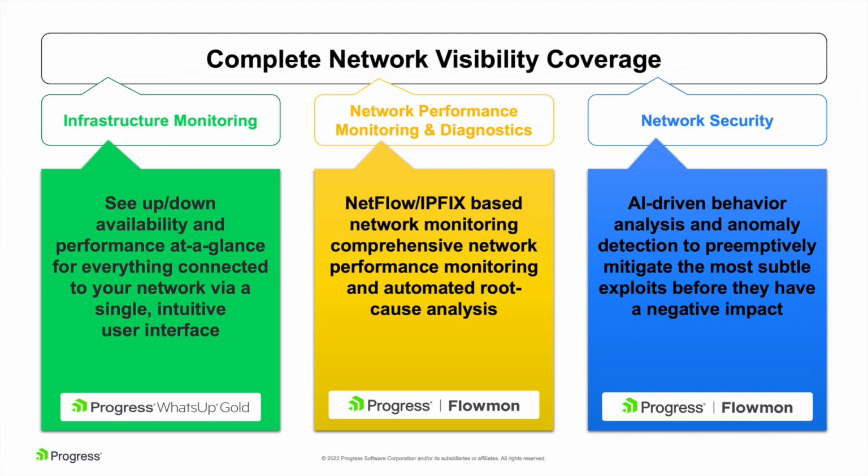And because we have that eyes into the network, as I like to say, we can also monitor for network threats hidden in the network traffic using machine learning and artificial intelligence. That would be the network security piece. That would be a short introduction. Larry, why don't you tell us a little bit about the WhatsUp Gold solution?